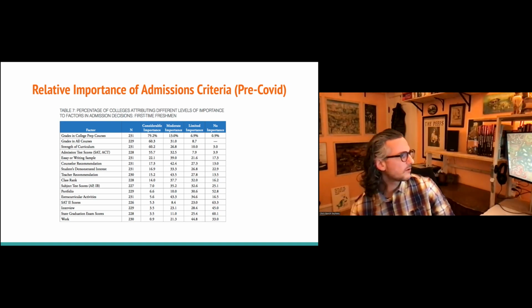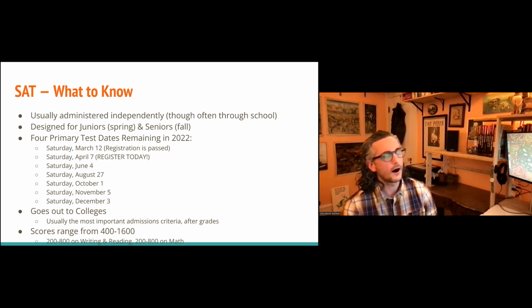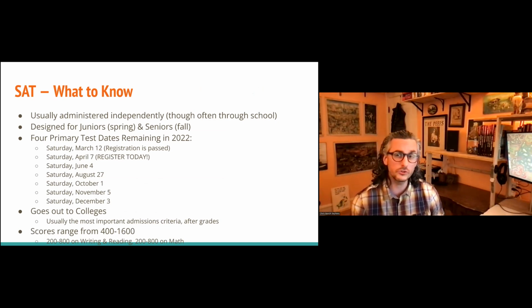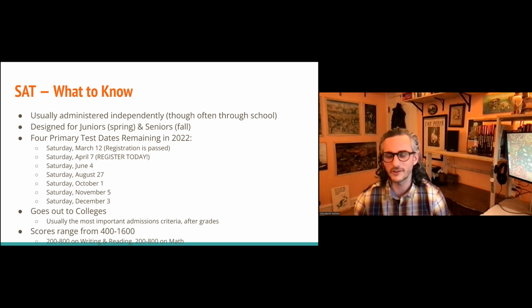So rolling right along here, I want to turn to the SAT. This is the first of the two main tests. The SAT is administered two ways. It's usually administered independently, which is to say that you go to the College Board website. College Board is the company that administers the SAT, and you give them, I forget what it is at the moment, $50 thereabouts. I should know this.